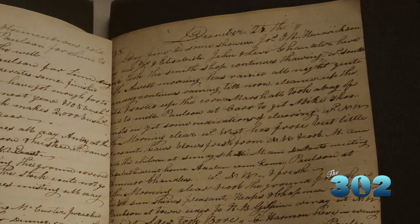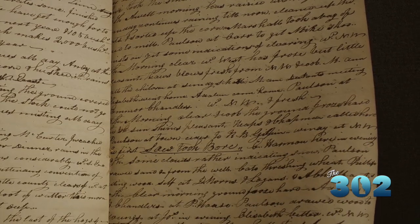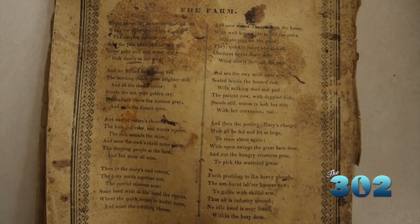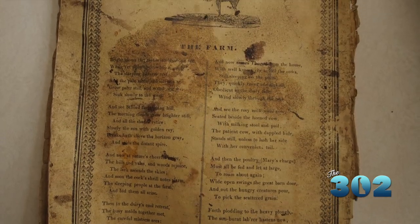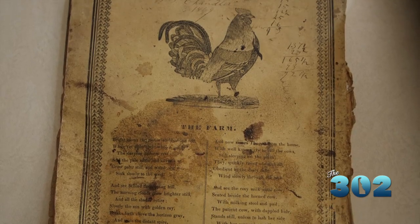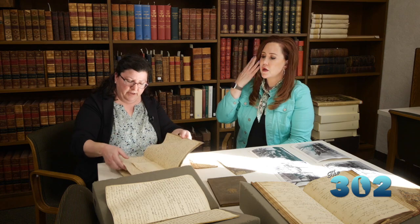So these journals were actually created for farmers, and so they have a lot of farming iconography here. The great rooster on the back, and this farm, really cool. Poem or ode to a farm. The size of them, they're meant to be useful maybe as account books. Right. But it looks like instead of accounts, it's like an account of what was going on. Exactly. So this is a daily diary.